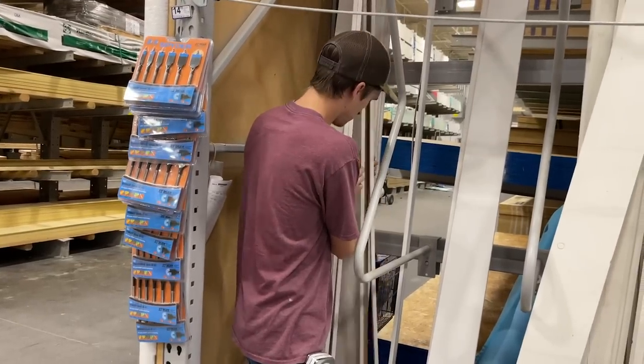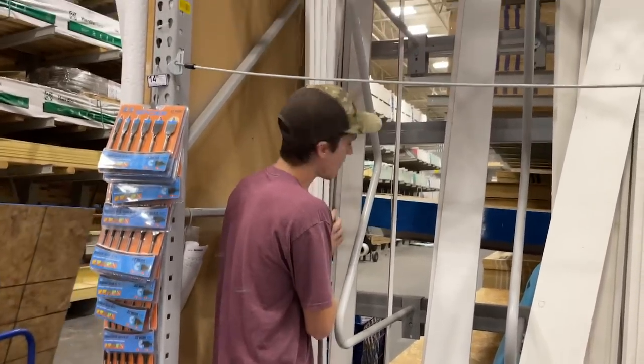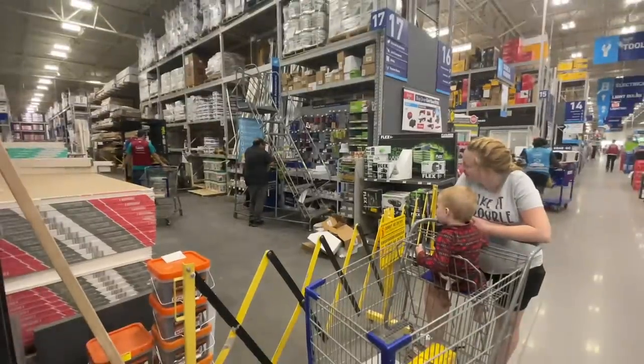Can we get six? Why? In case you mess up. I don't mess up. Forklift doing forklift things.